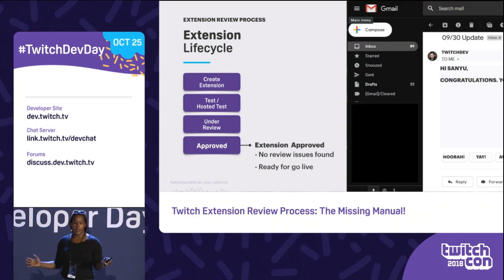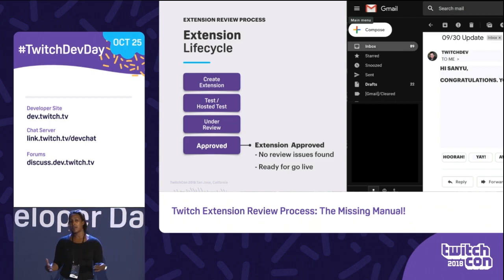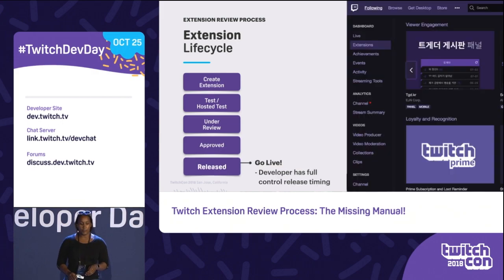If everything has been corrected, my team is going to move your extension into the approved state, and you are going to receive that glorious of emails. Your extension has been reviewed and approved. Congratulations. The important thing to note here is that at this point, your extension is not live, but it's ready to go live at the time of your choosing. So the timing of that is up to you.